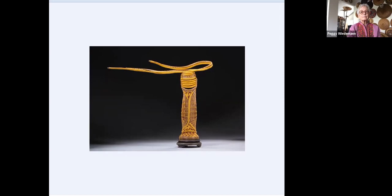You know, sometimes you'll make a piece and you've worked on it and you've really enjoyed making the piece, but when you're finished, you just kind of go, oh. So this was one of those pieces that I was not 100% happy with. Oh, well, wait a minute.